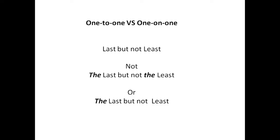I gave Almami, Alusain, Aminata, and last but not least, Musu, for instance. Most times we say the last but not the least, so we have to know what is correct. Should it be the last but not the least, or last but not least? The correct idiom is last but not least. Don't ever say the last but not the least. It should be last but not least.